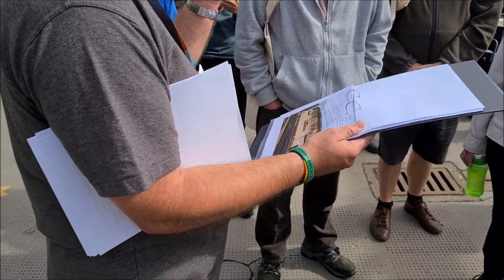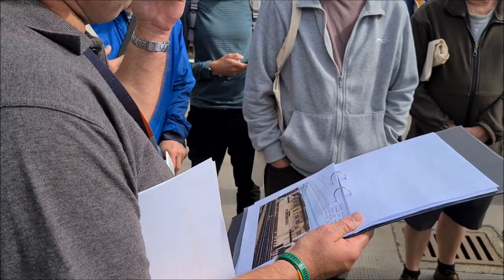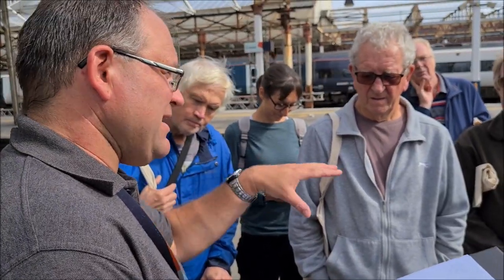So the Crewe North Box, as I said before, is at the Heritage Centre. So we'll make our way down to the north in a little bit and explain some stuff for you.